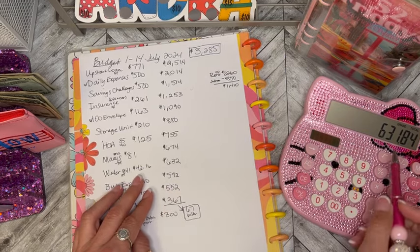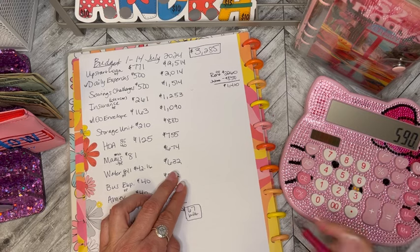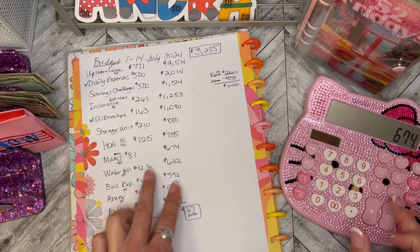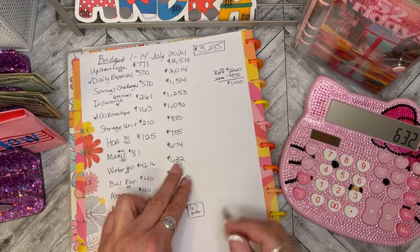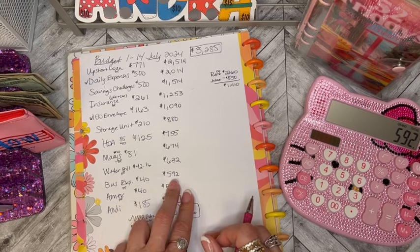So we take, oh, you know what? I'm not doing the change. 674 minus 42 for the water bill for the condo in Colorado leaves us with 632. Then we're going to take out a business expense. That's for $40, and that leaves us with $592.